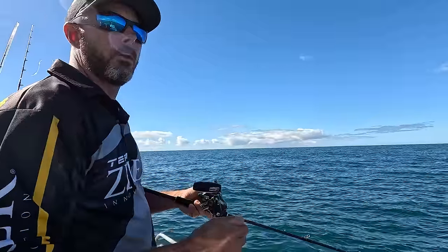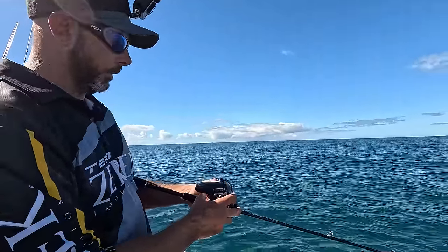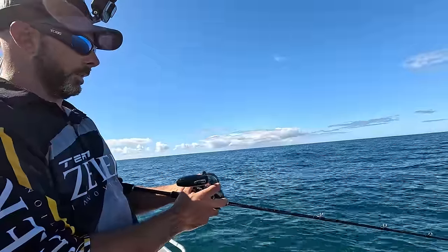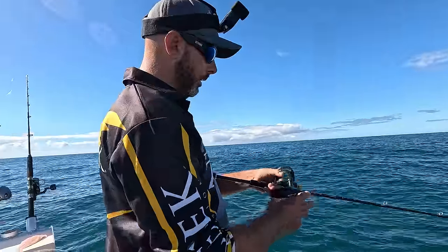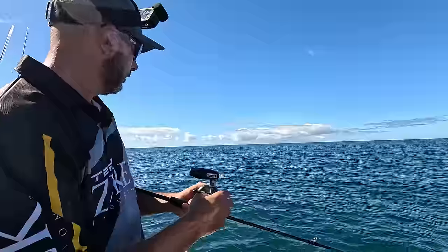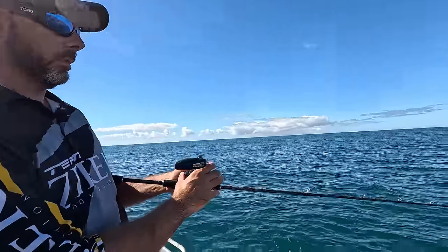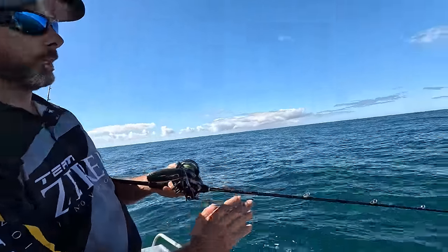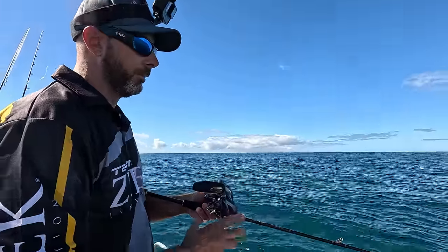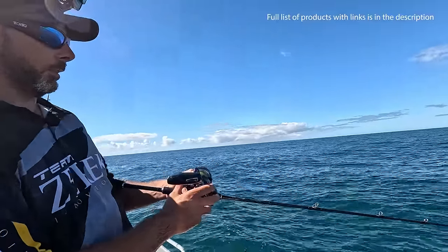Unfortunately, the bearing's gone in it just before I came, so I had to take it to get repaired. So Duncan at Real Repairs Australia's got it at the moment to replace some bearings in it for the winter season. So I'm just using my Ocea Jigger 3000. It's actually got a really nice free spool on it, so hence why I'm using it. I've got an Ocean Warrior jigging rod that it's always matched with. I love this setup for a bit of everything, whether you're jigging or bait fishing, it's really nice.